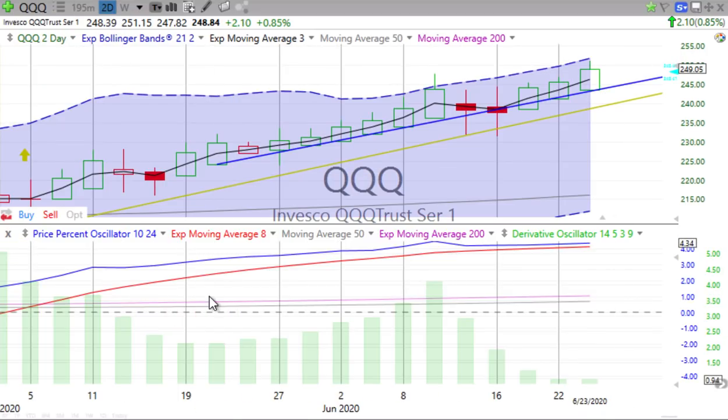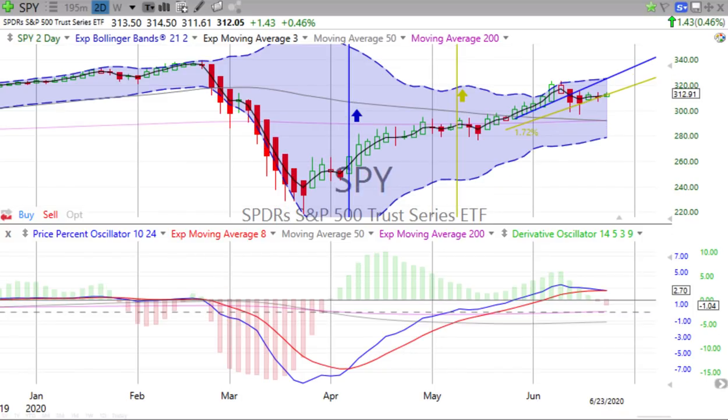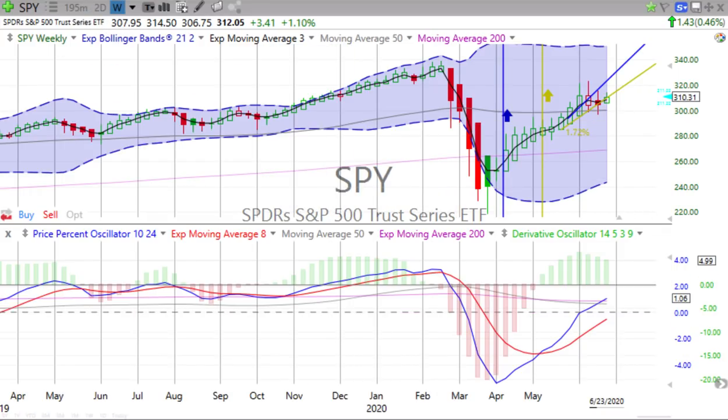That was good to see. I mean, look how long this 2-day chart has been continuing to move up, just refusing to cross over, going down. Q's is getting closer. So, I'm sorry, the S&P is getting closer to crossing over. So, we will continue to watch.